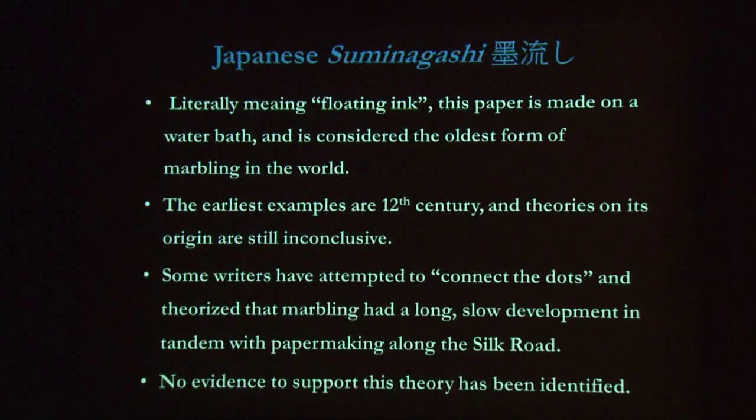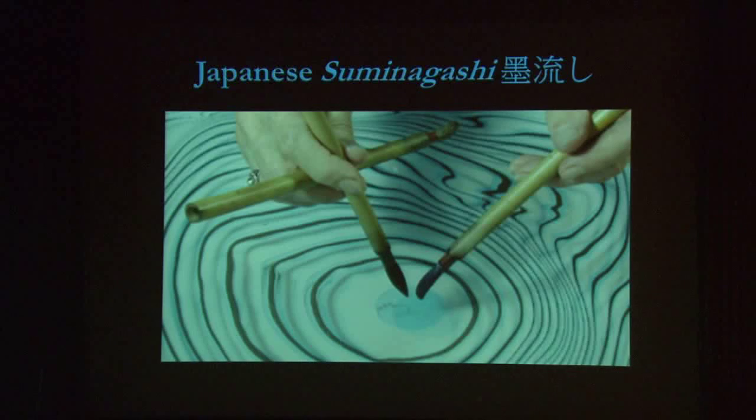So this long, slow development has been reiterated in many different publications. But there really isn't any evidence to support this theory. So, this is a picture very briefly of Japanese marbling, where you can see the marbler is holding brushes that are loaded with color, and they touch the brush to the center of the bath and it forms a spot.